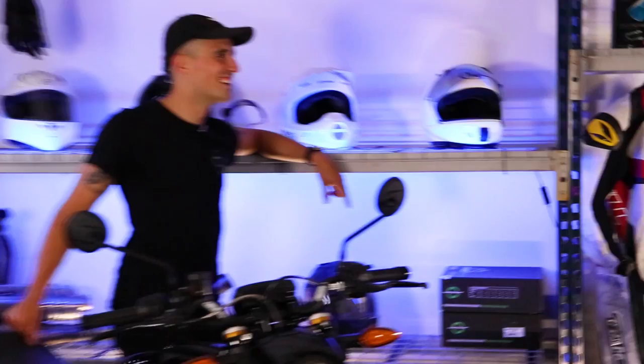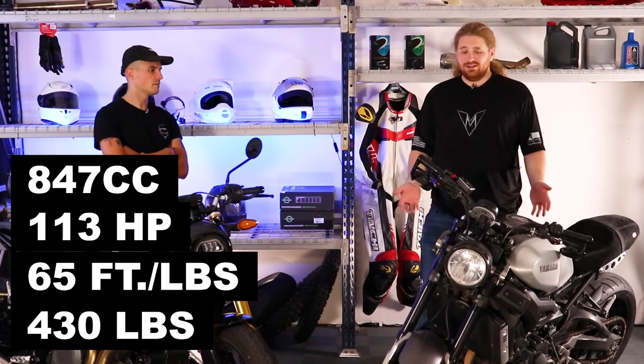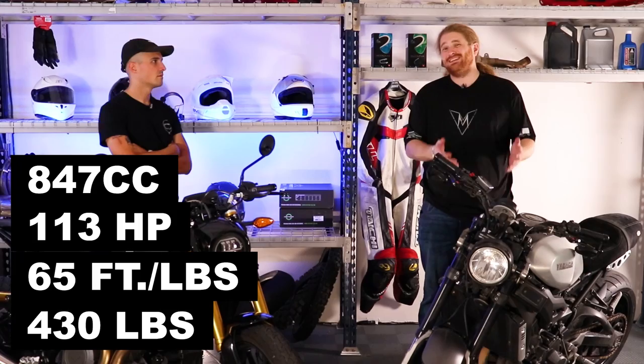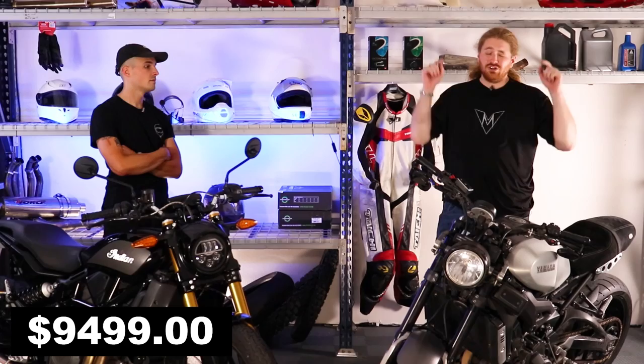Yeah, they will. So, this XSR right here is packing the lovable 847cc inline triple that Yamaha has been putting in this bike for the better part of a decade now. Almost, yeah. And it's been everybody's favorite little goon machine. It's making 113 horsepower and 65 foot-pounds of torque. Crucially for this comparison, it weighs 430 pounds wet and ready to ride and costs you $9,499, but you can get these dirt cheap in the secondhand market.